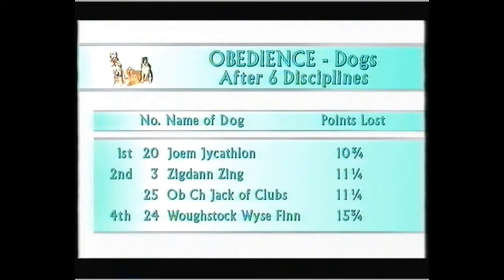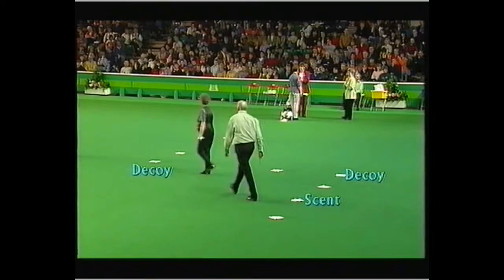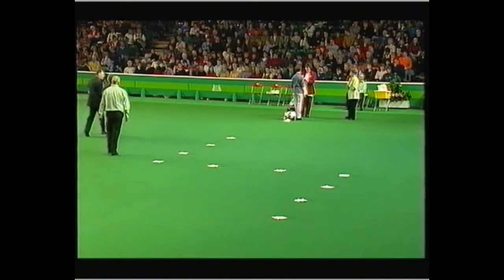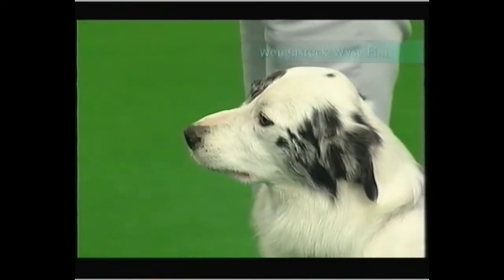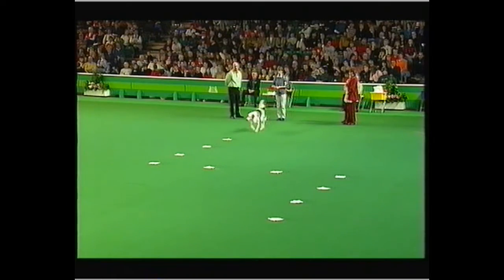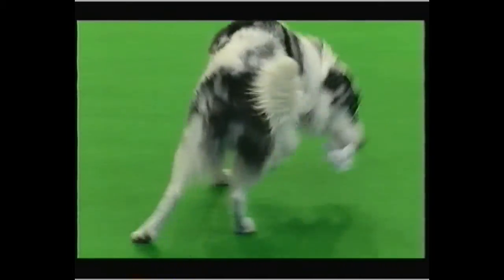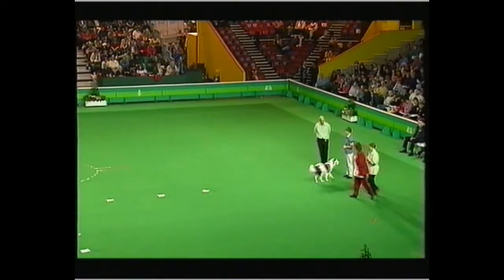So, with only the scent to go, there were several dogs in contention, all working sheepdogs, incidentally, with Pauline Haig and Joanne Jicathlon just in the lead. So it's the judge's scent cloth the dog wants, avoiding the decoys, and here's Woolstock Wise Finn. He's in fourth position at the moment, and remember, it's their first time at Crufts, so there'll be a lot of pressure on Barbara. Happy dog, though. And a lovely, positive test. They actually lost only 1.5 points.